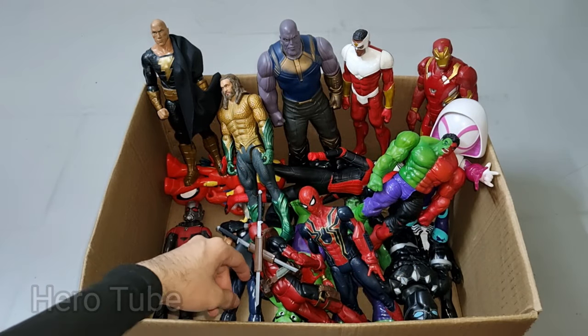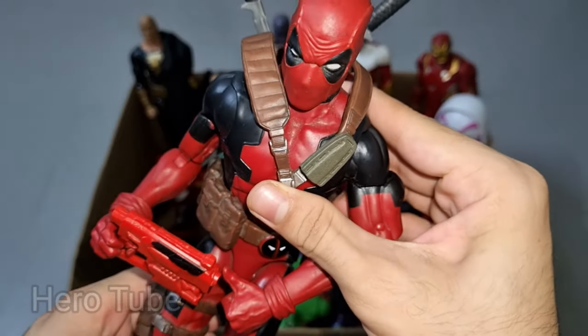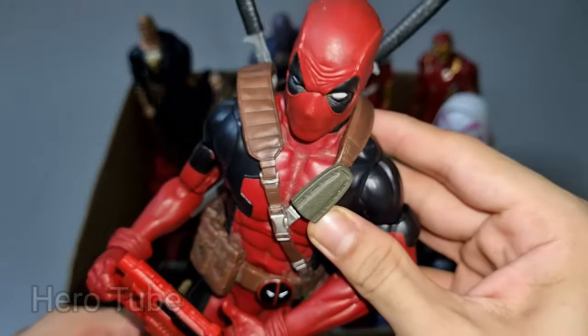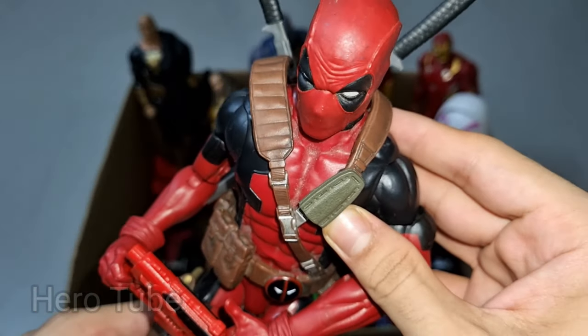What is this one, guys? What is this, guys? Wow, guys, you guys are so cool. The red and black suit superhero, guys. Wow, this is really cool. The Marvel superhero. This is a red and black suit superhero, Deadpool.